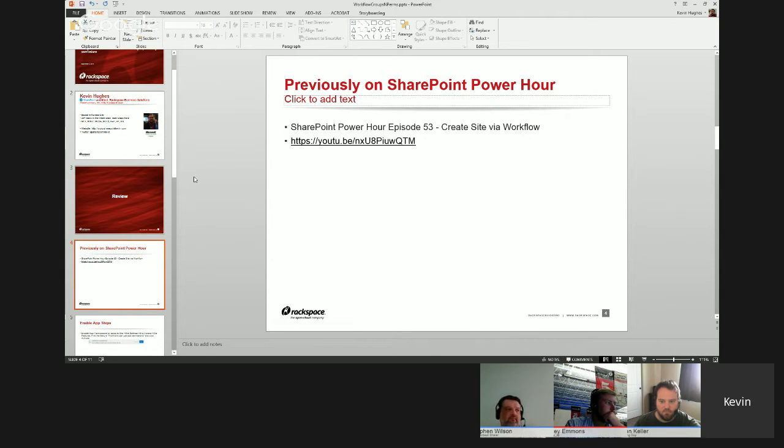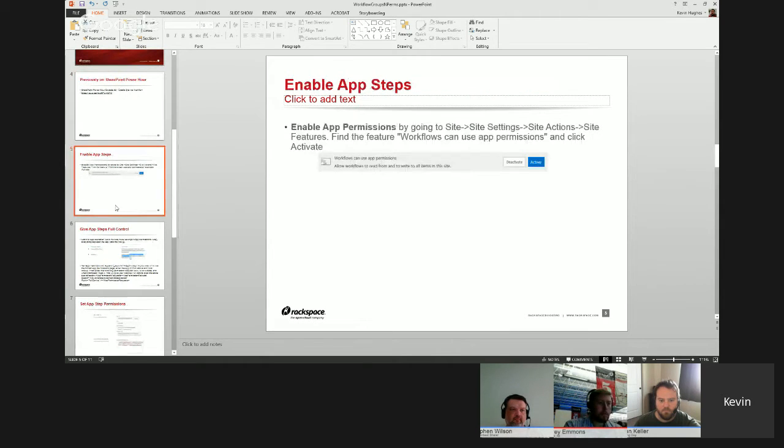We're going to use the same kinds of ideas in today's presentation, and we're going to take that a step further and use the workflows in order to be able to create those groups, assign the groups different permission levels, and assign users to those groups. So first thing, just review for those that want a little more detail on how to actually do this.